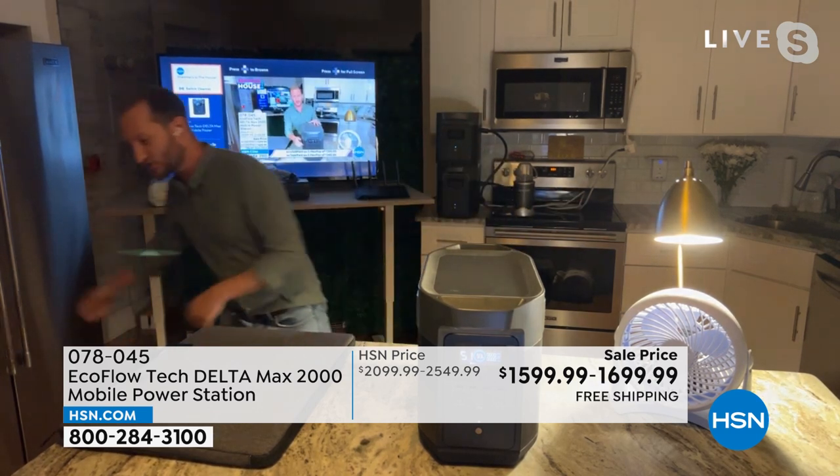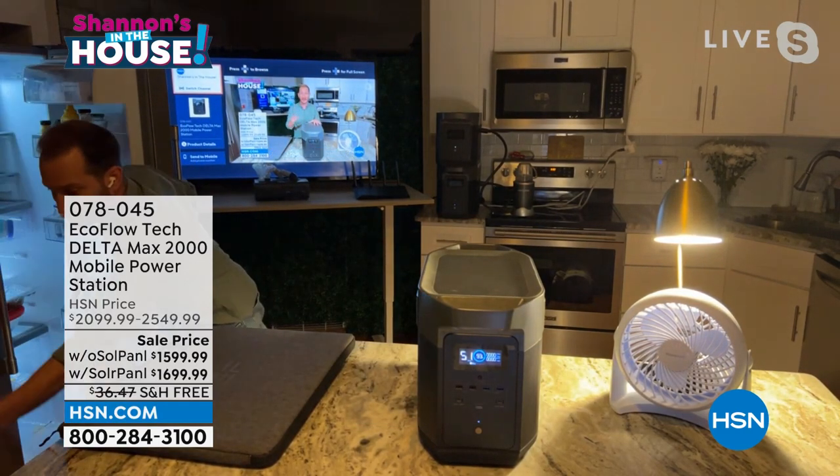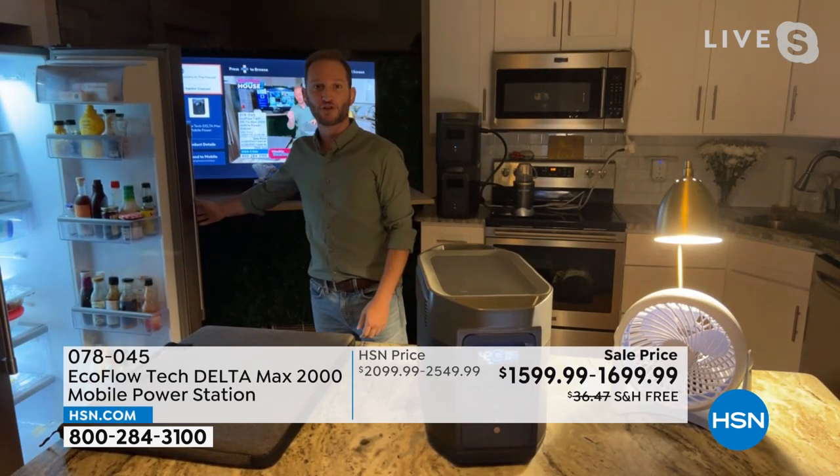How about this? A full-size refrigerator. I'm going to open the refrigerator, show you exactly that it's on. I'm going to unplug it, again, simulating that we're out of power. And then in 2 seconds, I'm going to plug that refrigerator in. And now we've got power to our refrigerator.